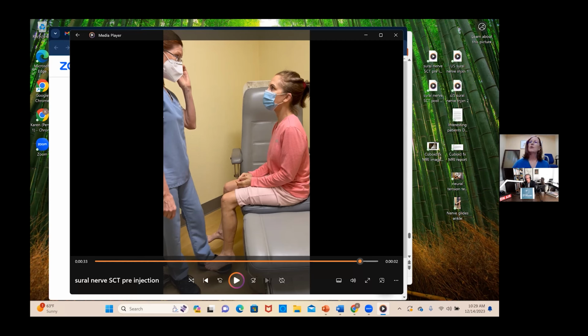Right. And then the other premise everybody has to remember is it doesn't take a lot to hurt a nerve. It can be a very, almost seemingly non-existent injury, and it can be devastating for people. Absolutely. It's the most sensitive tissue.